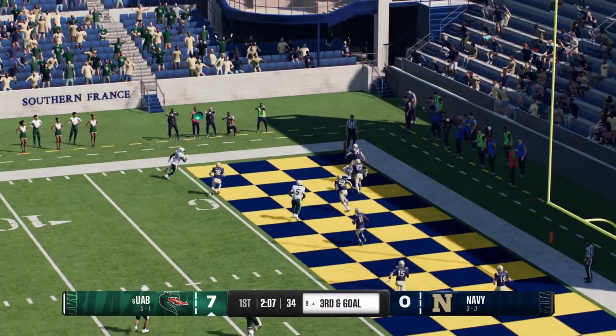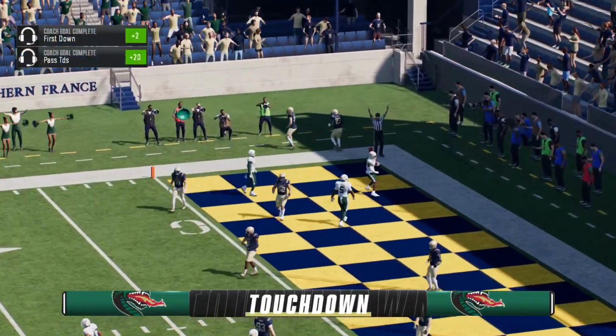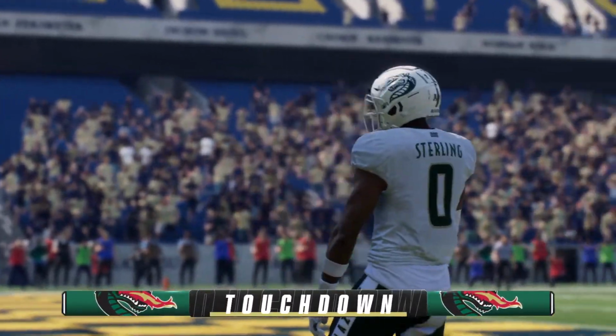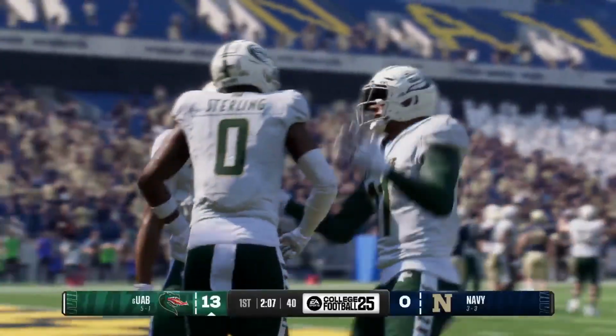Fires into the end zone. And he's got it. Touchdown, UAB. I tell you what, when you give me that kind of effort, I'm going to find you more often.